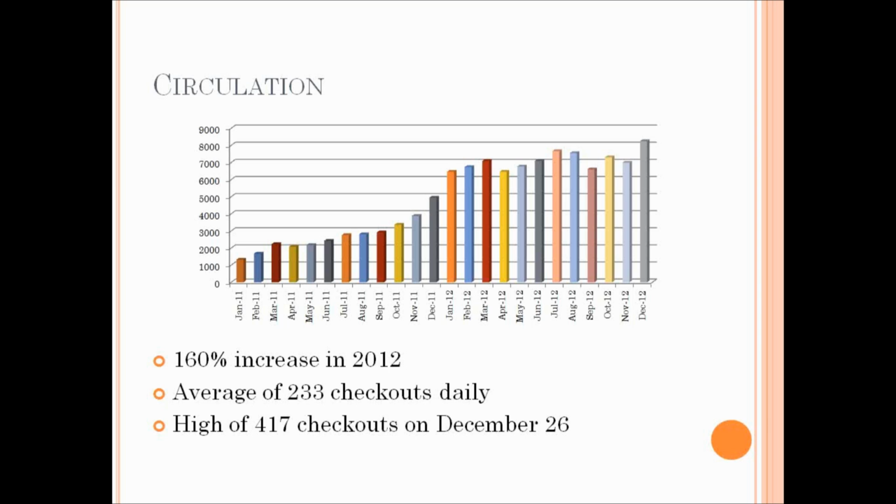And we had an average of 233 checkouts daily this last year, with a high of 417 the day after Christmas. So even though my blog post was Christmas Day about a new record being reached, the next day we went even higher, which required me bringing in treats for the SELCO staff, because we do that to celebrate.